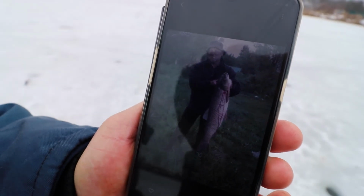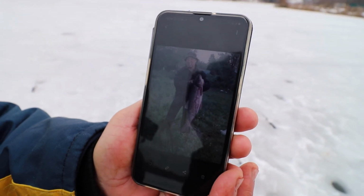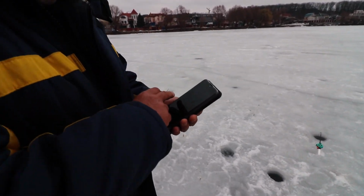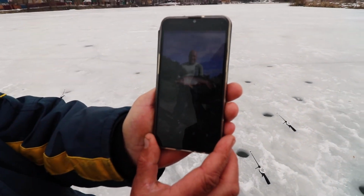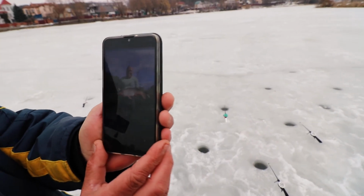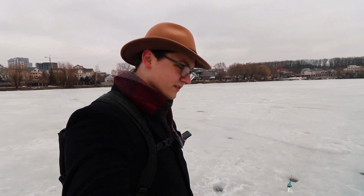Look at that big fish he's got there. That's fascinating. He's caught both of those in this little lake here. That's very impressive.